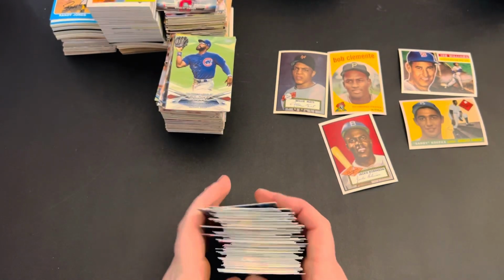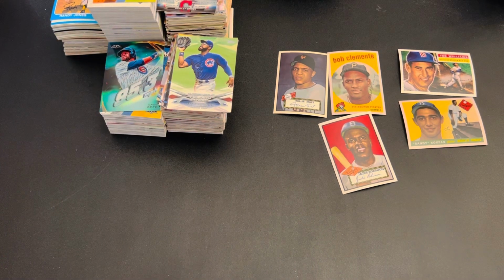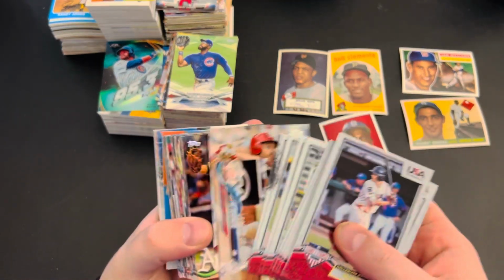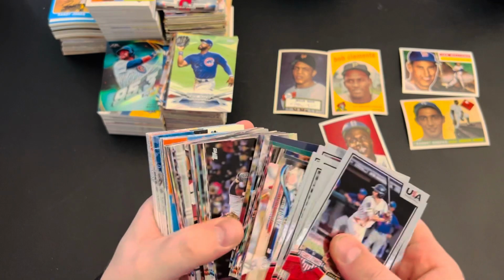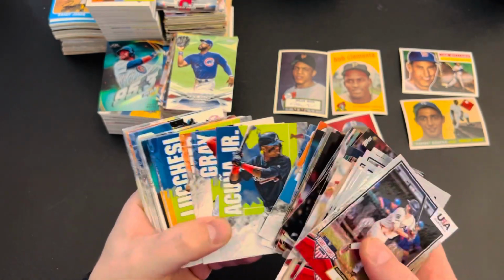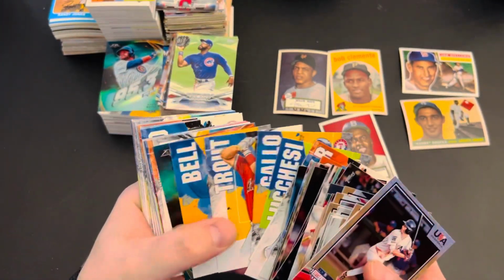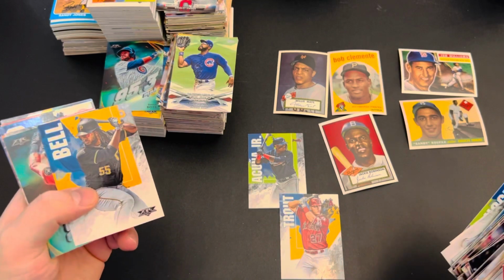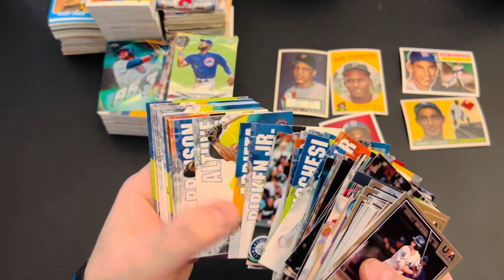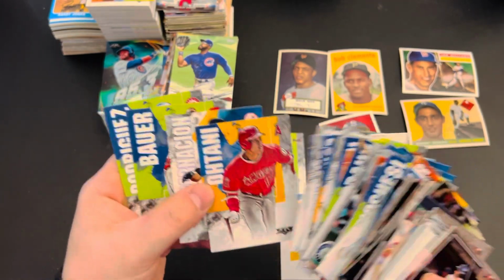Half of these cards will simply go back into a flat rate box. And then I sell 5,000 or 4,000, whatever large flat rate box is, for usually about $1 per 1,000 cards. Doesn't seem like a lot, which it isn't. I like the Acunas, and Jeter, Trout. So at least he left in the base cards here that are a little better. Ripken, Ohtani.